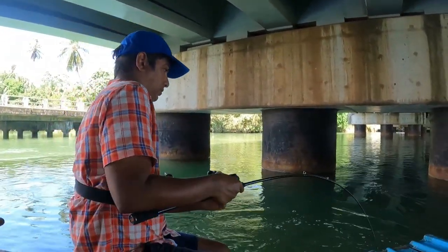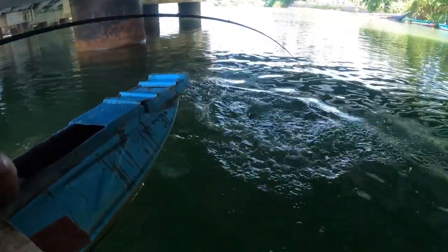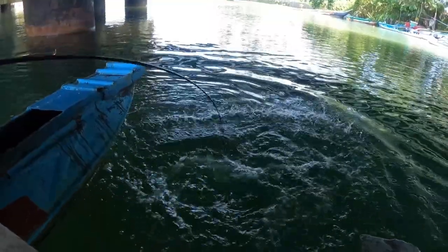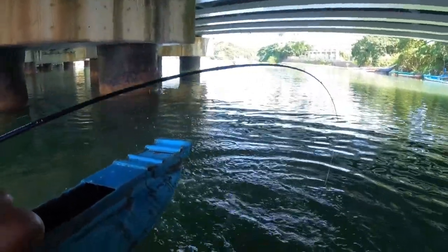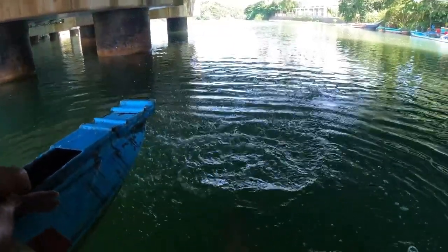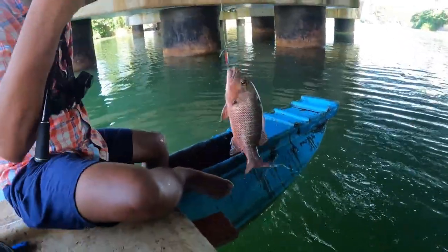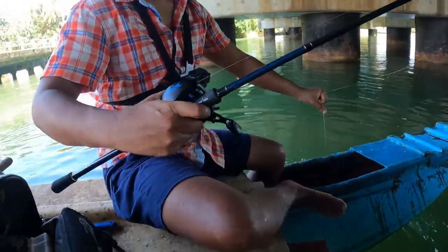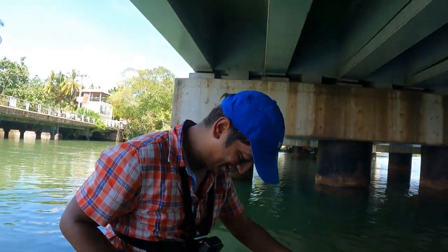Whoa! That's the mangrove jack on a jig. Right there. Yeah. The net, where's the net? Okay. Oh, he's gone down. Wow, this is bigger. High five. I can't high five you. There we go.